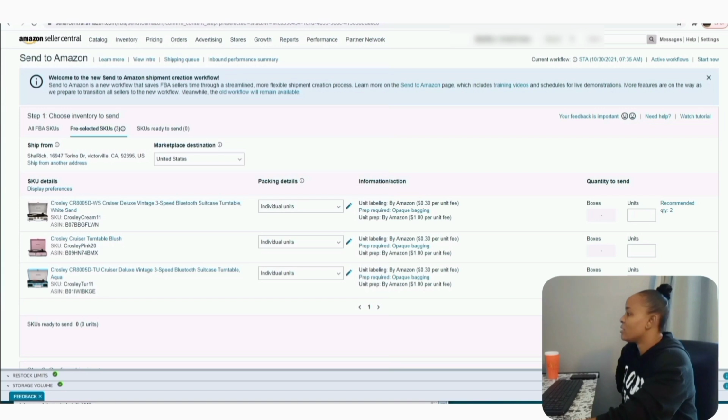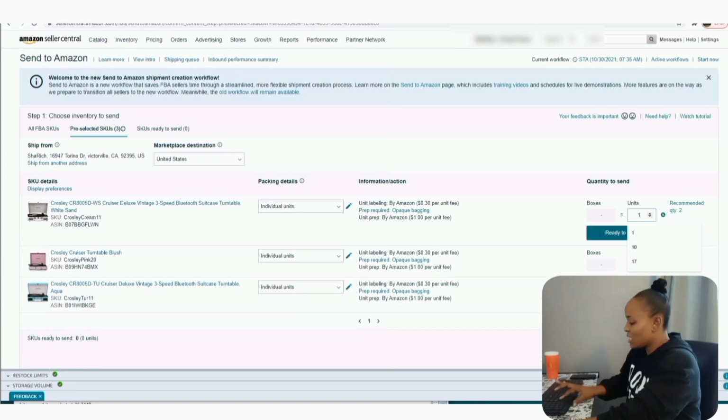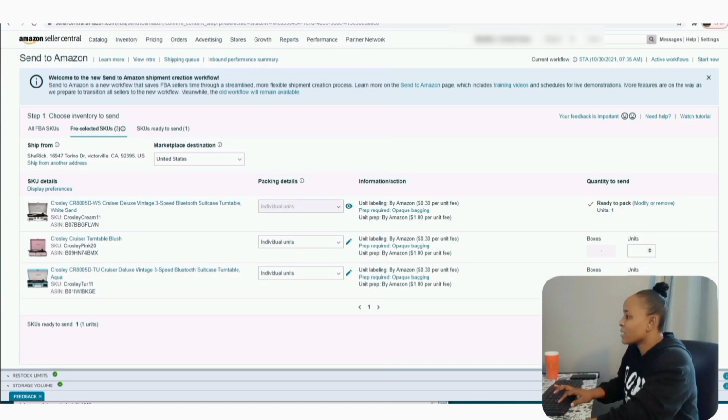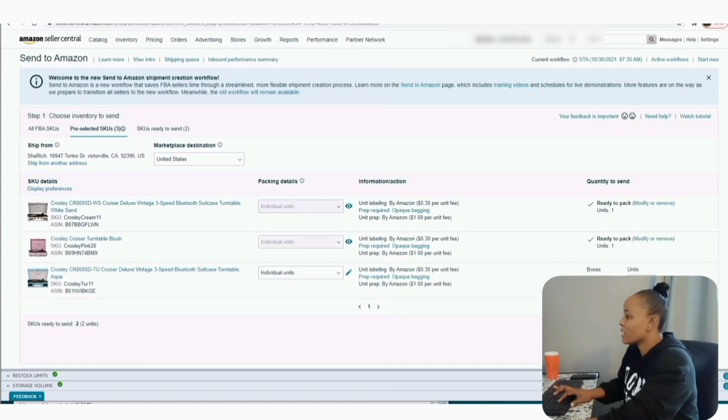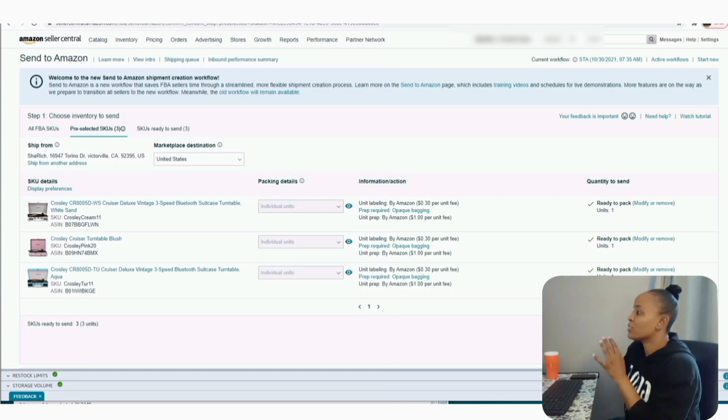and you need a label. So I'm having Amazon do all that. I'm going to click in the quantity that I'm sending in, which is just 1. Click ready to pack. Okay, we're 1, ready to pack.